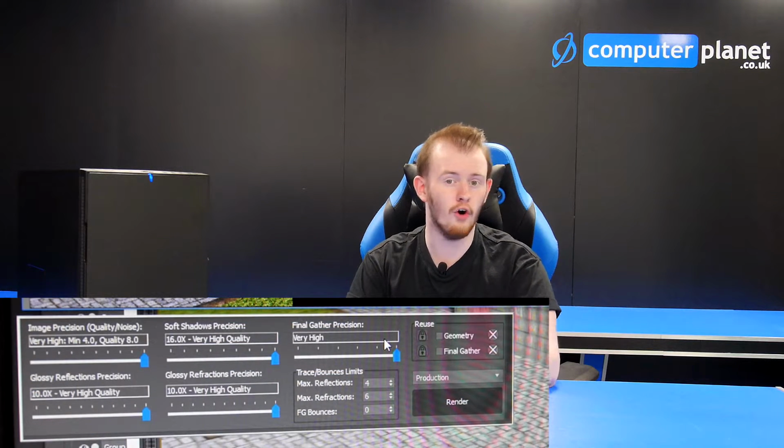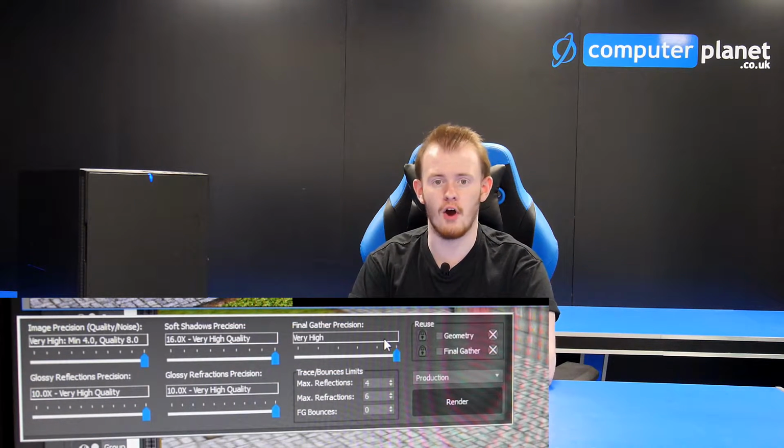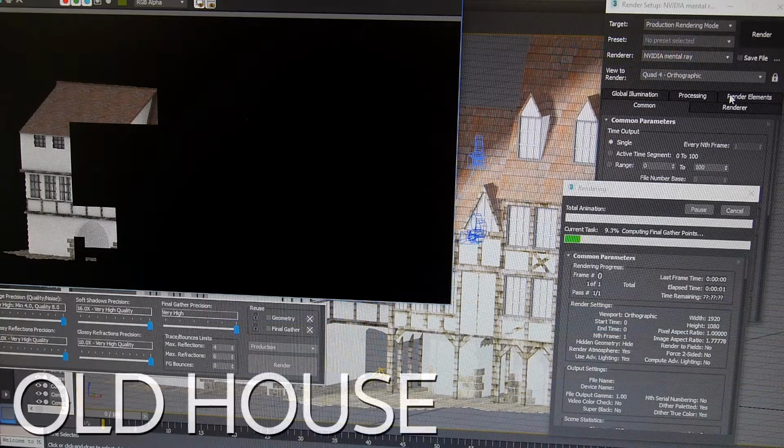So now that I've shown you the specs of the ProStation X7, I'm going to be showing you some benchmarks. Now I'm going to be benchmarking 4 different objects in 3ds Max and I'm going to be using the NVIDIA Mental Ray renderer with these settings that you can see on the screen now. There's 4 different objects as I've said and they've all got different types of polys. So without further ado, let's jump into some benchmarks.